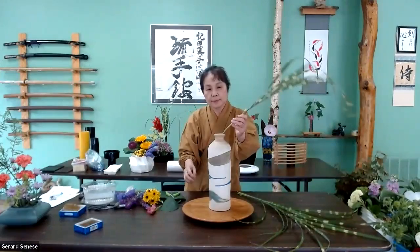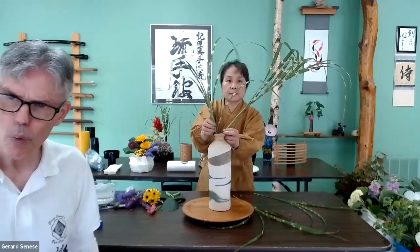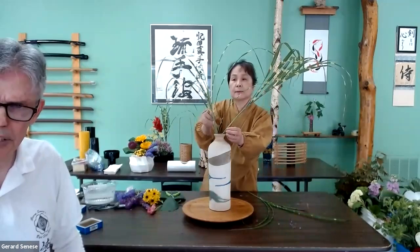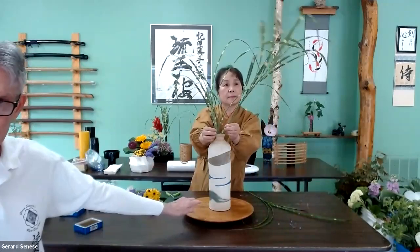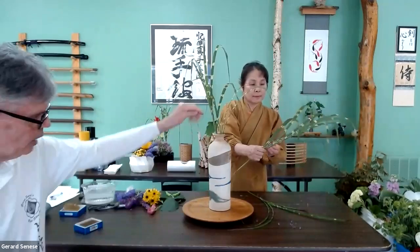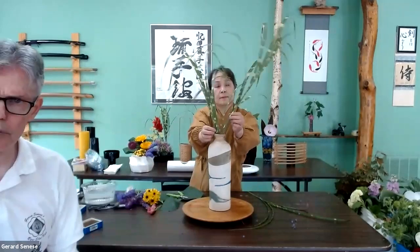Now this vase was a gift from our friends. I think Peter and Margaret and Jim and Christine gifted us this vase one year. It's more of an American contemporary vase, but Hiroko uses it to demonstrate the nagaire, which means the thrown-in method. So there's no pin frog here. To get the angles you want, Hiroko cuts the stems on an angle and puts them in so they hit the side of the vase on the inside, which allows them to form an angle.